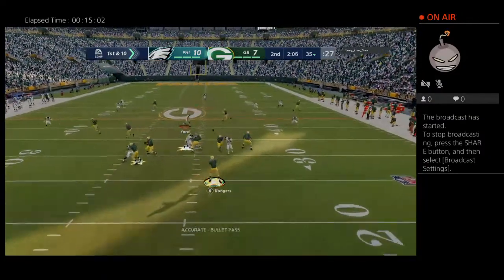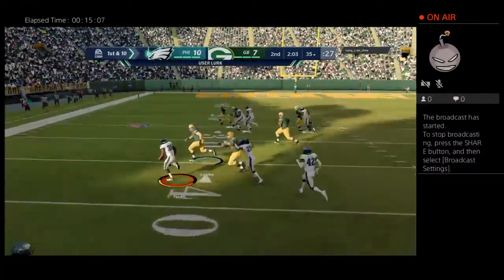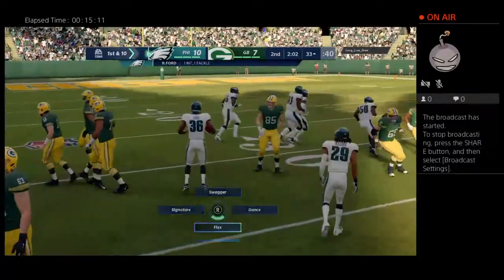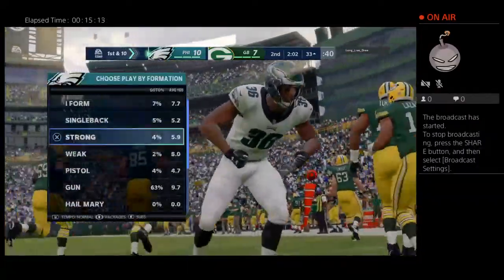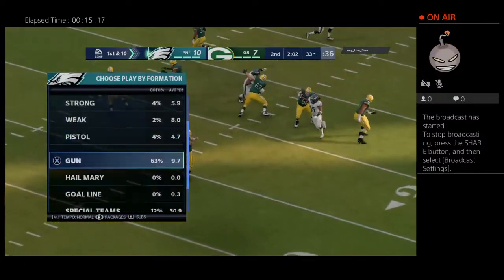Because the interception, that sting lingers. Oh, trying to get that to Adams, but that's intercepted. He's picked off near his own 48, and he's able to get it back to the 33-yard line. So that's back-to-back drives where they've thrown an interception.